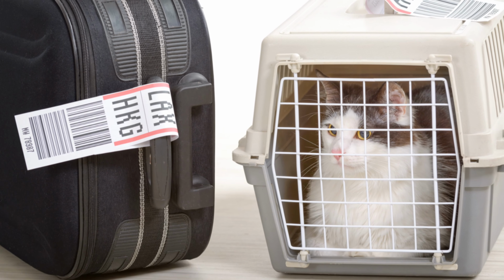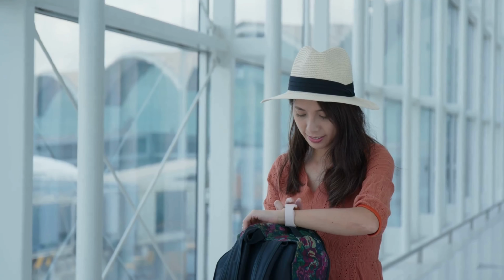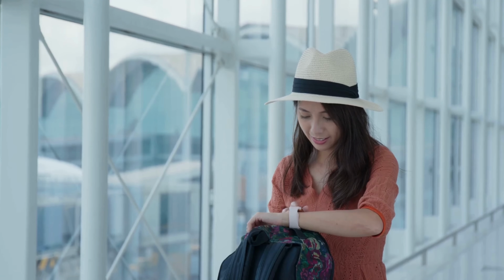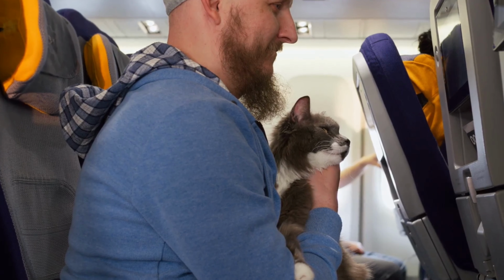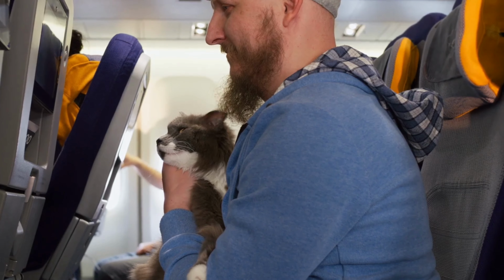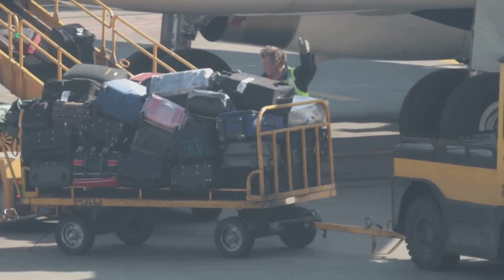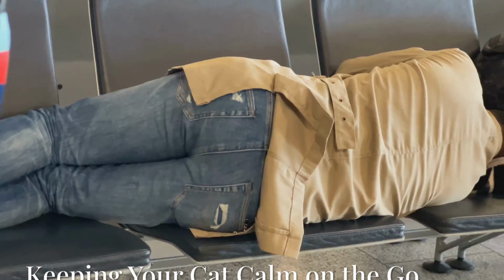Air travel with a cat can be a little trickier, but don't worry, we've got this. First and foremost, check with your airline about their specific pet policies. Book a direct flight whenever possible. This minimizes travel time and reduces the chances of your cat experiencing delays or getting lost in transit. If your cat is small enough and the airline allows it, I highly recommend bringing them in the cabin with you. It's much less stressful for them, and you can keep an eye on them throughout the flight. If you have to go the cargo route, choose an airline with a good reputation for handling animals. Talk to your vet about ways to minimize stress during the flight.